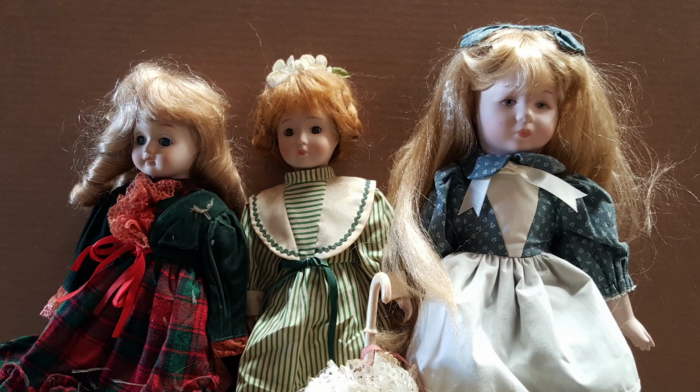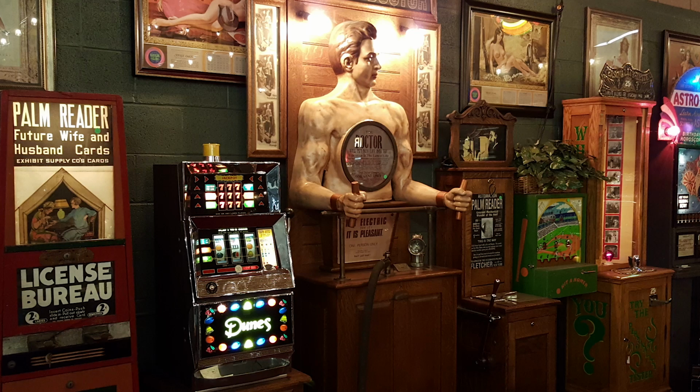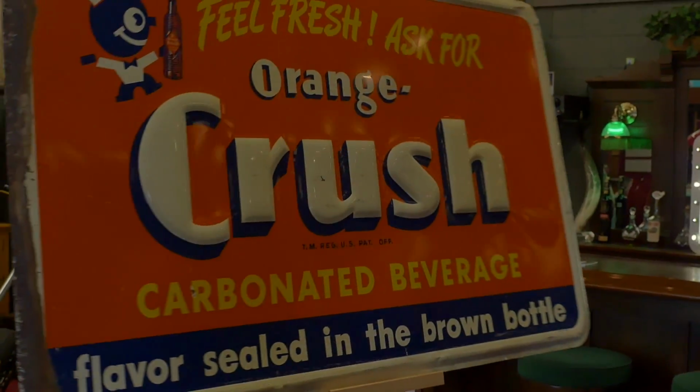These are antiques. These are Mantiques. Antique, Mantique. These guys sell Mantiques. This is their store. We're picking, we're bringing stuff every day, in and out. We're shaking and baking. These are their customers.